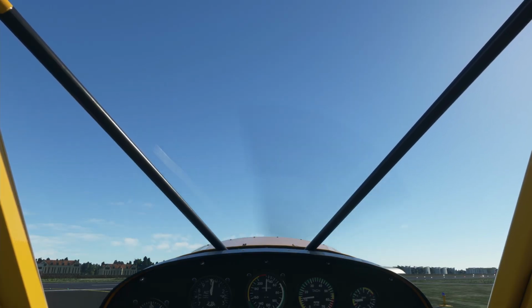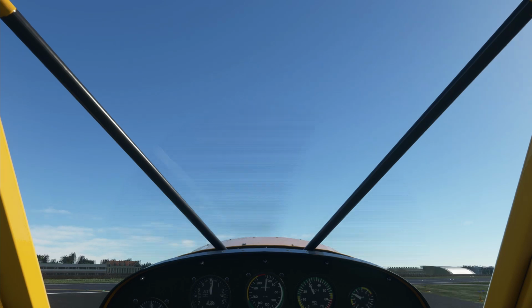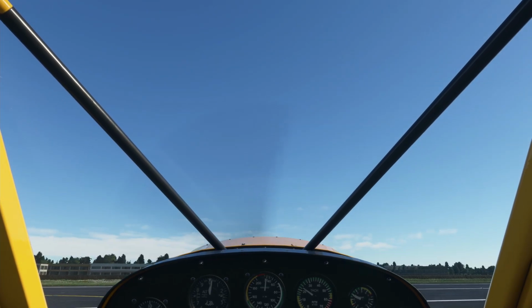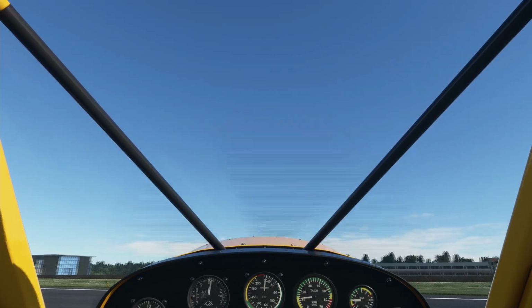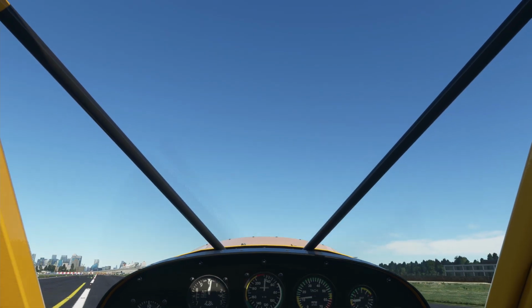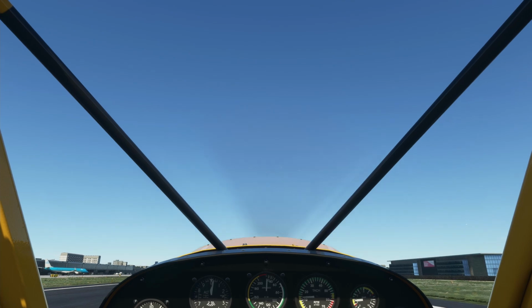Okay, righty-ho, let's get up and going. Now, hopefully I'll be able to give you a few views out of the window of the aircraft, from outside the aircraft, and you can have a look at the scenery. This airport that we're taking off from is London City Airport. The scenery provided for this airport is by Orbix, so it's a pretty highly detailed airport.